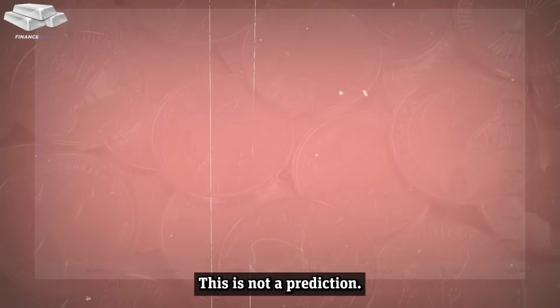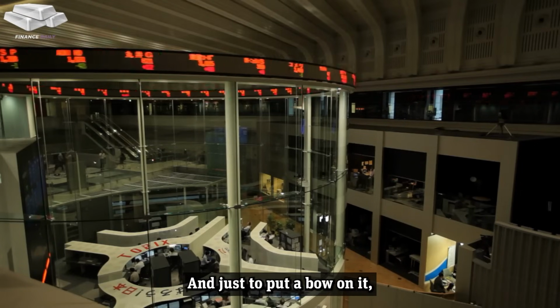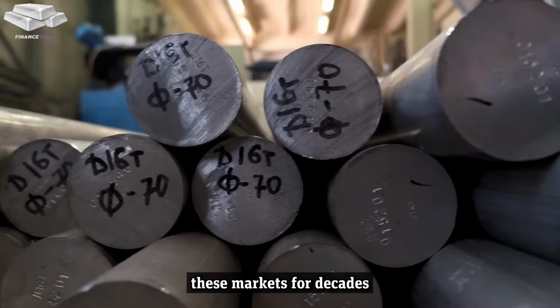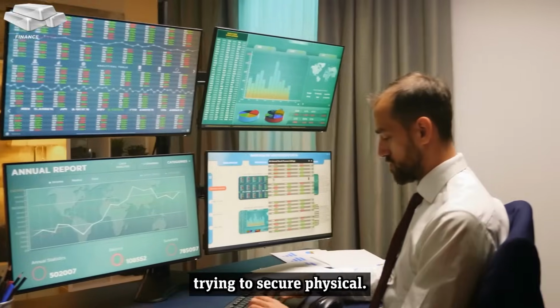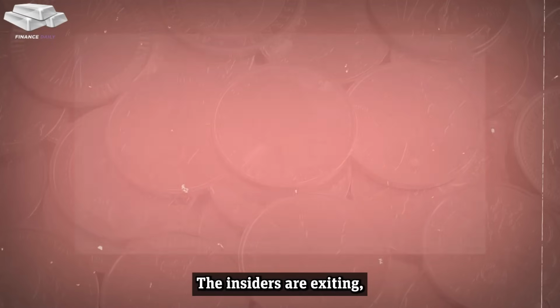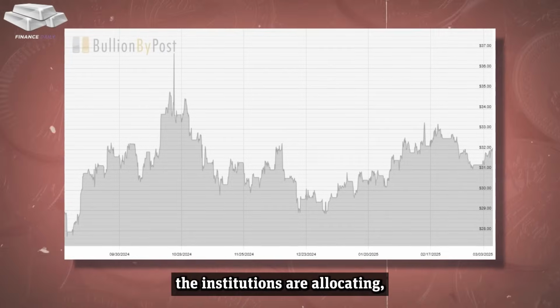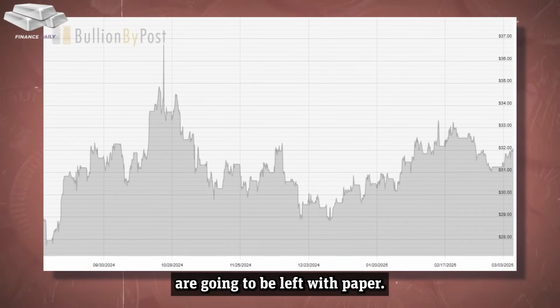This is not a prediction. This is already happening. And just to put a bow on it, the very banks who've manipulated these markets for decades are now the ones desperately trying to secure physical. That's your tell. The insiders are exiting, the institutions are allocating, and the people who trusted ETFs and derivatives are going to be left with paper.